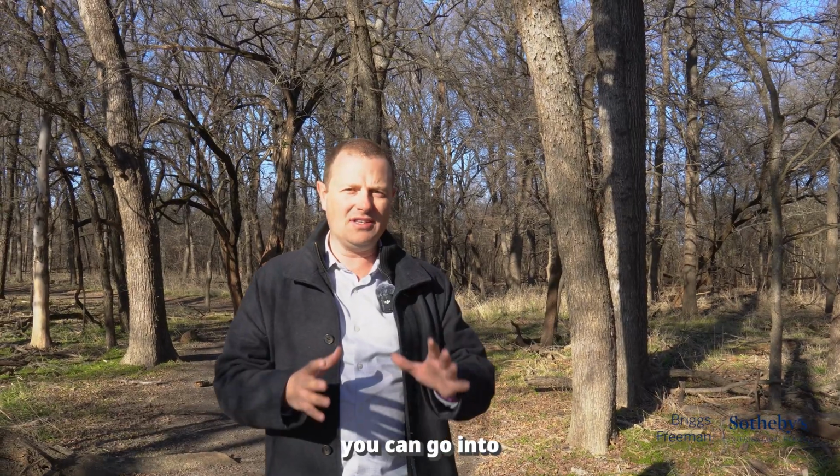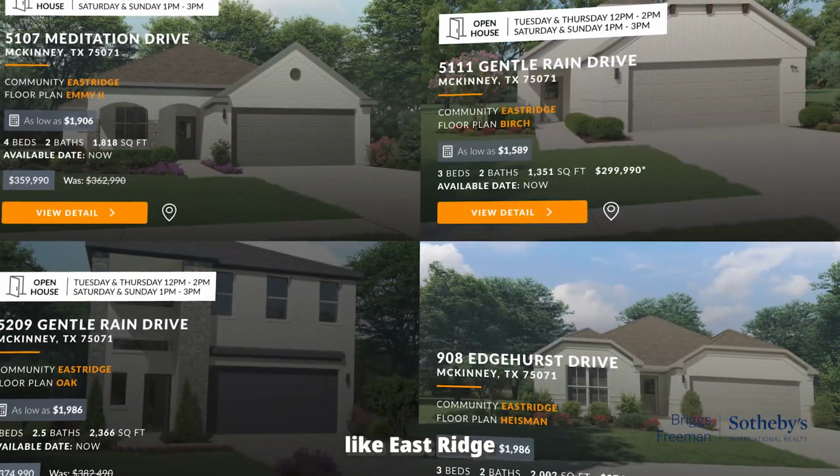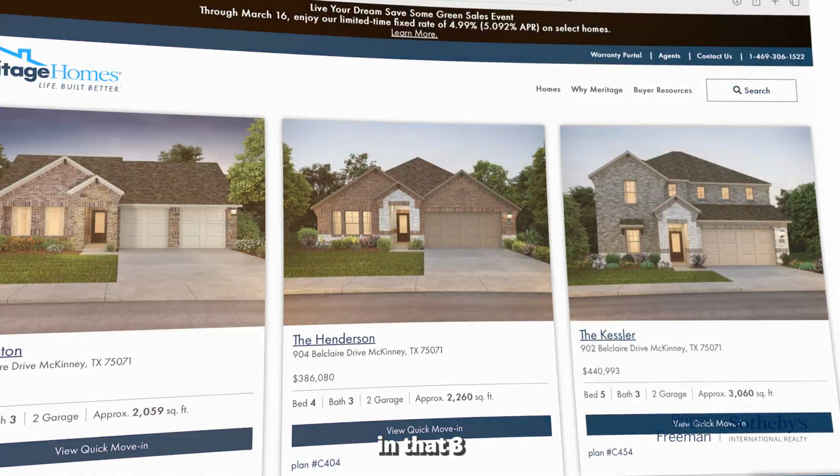And then you can go into the more entry-level pricing with communities like East Ridge or South Ridge. You're gonna be more in that 300,000 to 400,000 mark for a decent home.